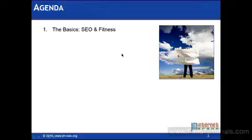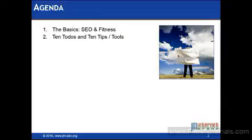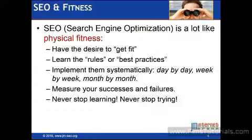All right, so what's our agenda? We're going to talk about some basics, and then we're going to dive into these tips and to-dos and tools, and then we'll motivate you a little bit about never stop learning, and you will get on your desk, sort of like Norma Rae, and you will shout to your compatriots there at your workplace that you are so totally jazzed about this activity, and they'll all give you a really weird look, but you won't care because you'll be so excited.